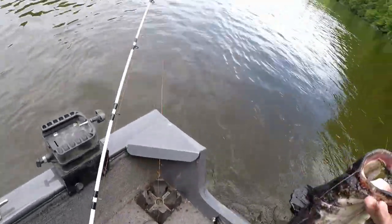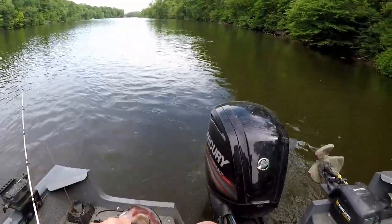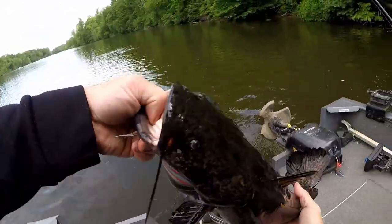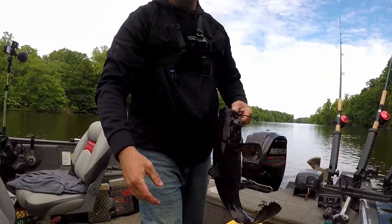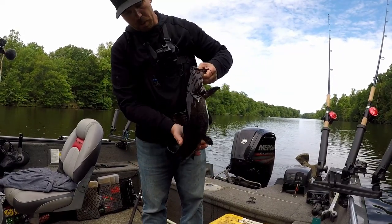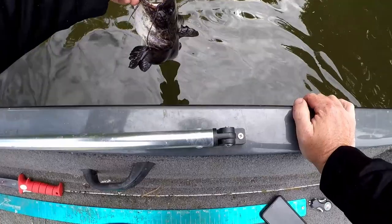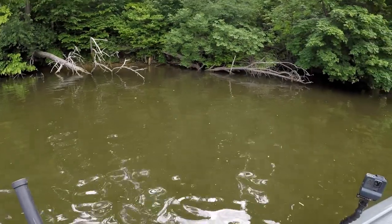Gotcha. All right. We got our second flathead of the trip. We'll take it. We will take it. Beautiful. There you go. Flathead number two. Not real big, but man, they are a beautiful fish. Really are. All right, let's put them back. Very cool. Off it goes. Sweet.